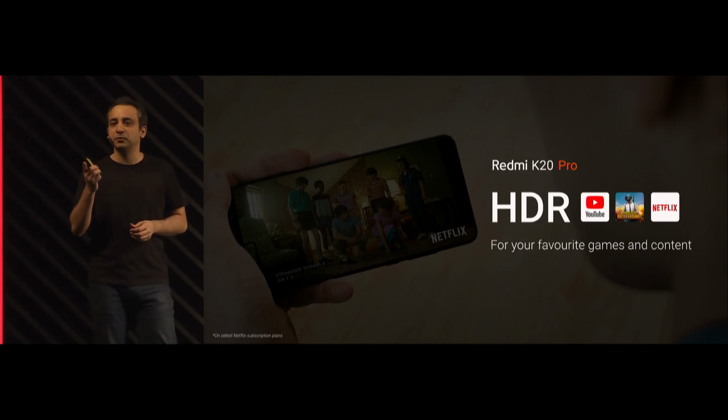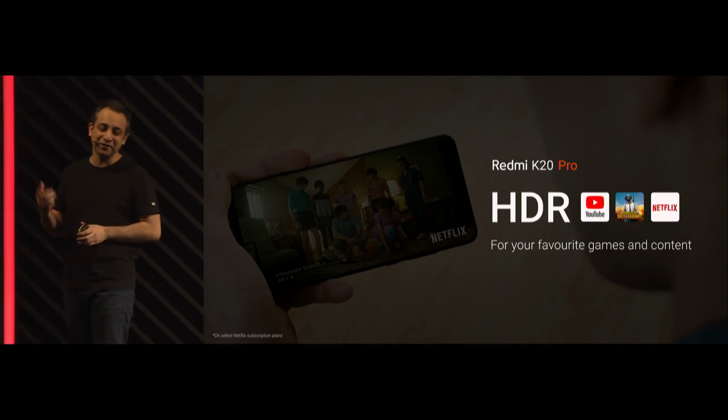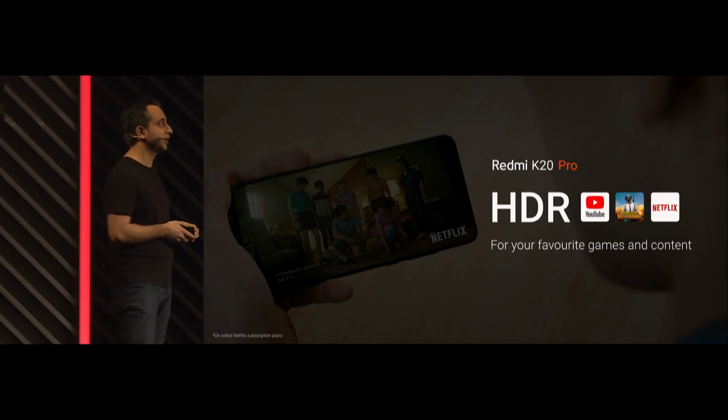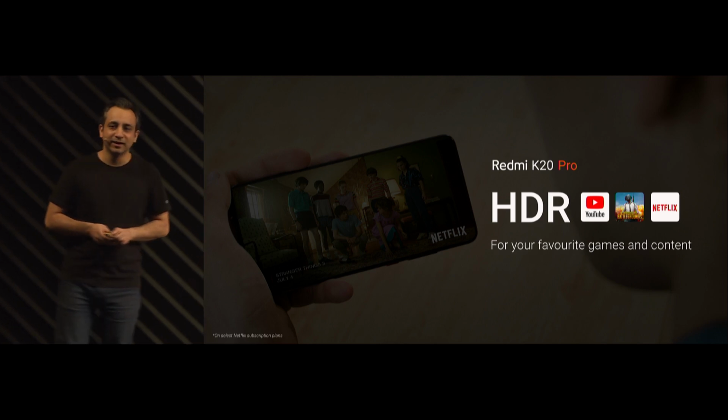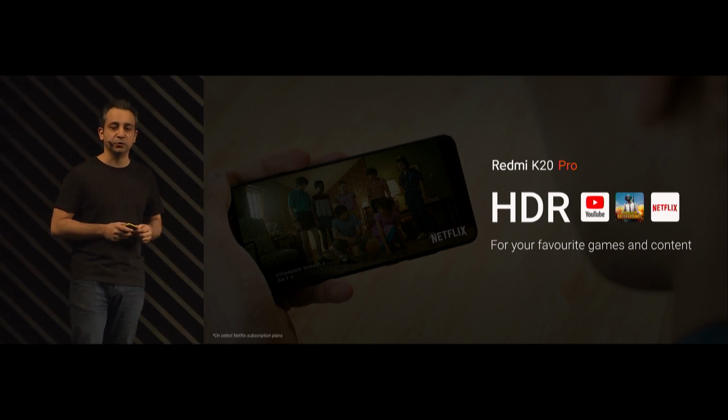And I guess I can see a couple of faces. Yes, Netflix is supported. You do have the Widevine L1 support, which should be coming in on Friday morning on the K20 Pro. So all your favorite games and content have the HDR support coming in.